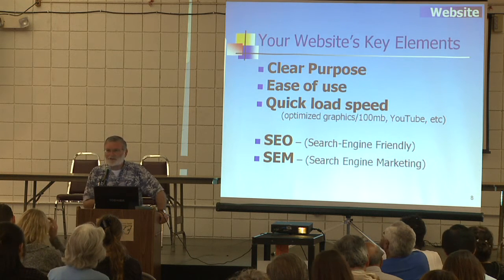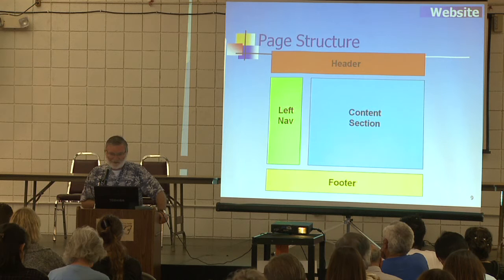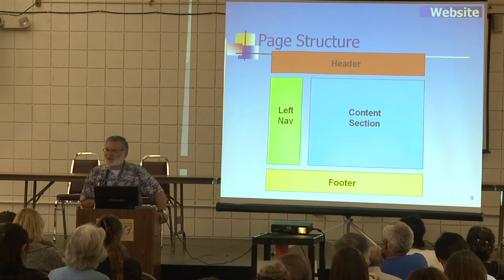It captures email addresses so you can start sending emails. It captures content, other information on your potential customers. You guys know what a page structure looks like.